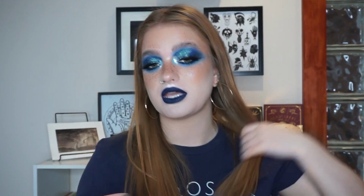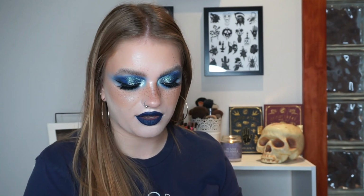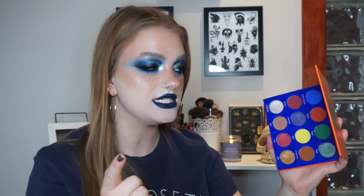Okay, so let's start with Juvia's Place. I pretty much always start with Juvia's Place just to get these palettes done because I have a lot of Juvia's Place shadows. So how do I want to do this? Okay, so let's just start with the Afrique palette. There are two blues in here. There's one matte, Cote d'Ivoire. This is actually what I'm wearing in my crease today.